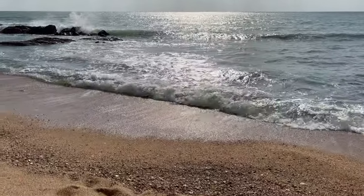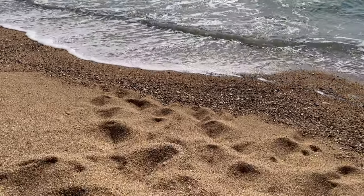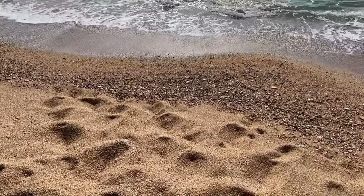The beach itself is that comfortably coarse sand that thankfully doesn't stick to everything, and gives off that sound that only rocky beaches can.